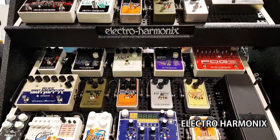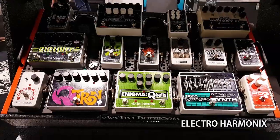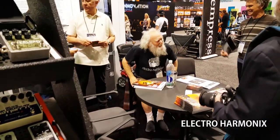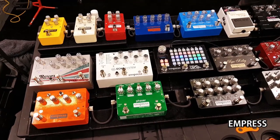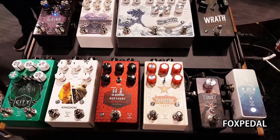So Electro-Harmonix has been releasing so many pedals in the last few years, and some of them are pretty strange, but still very unique and creative. These are some more pedal companies that you might not have heard of, so if you haven't, make sure to check them out.